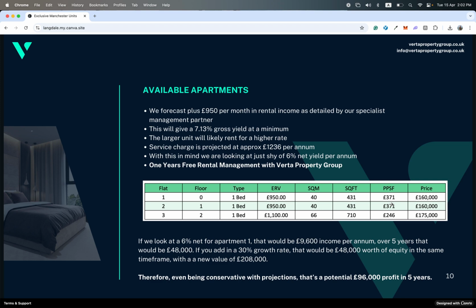So yeah, I really encourage people to consider this strongly. And let's look at the return. If you do net a 6% for 5 years and you're buying in at £160,000, with Savills reaching those forecast rates of 30%, you could be looking at £96,000 profit in 5 years. Okay, so just shy of £100,000 you could earn in net profit / equity from investing in here over a 5-year period based on very conservative figures.